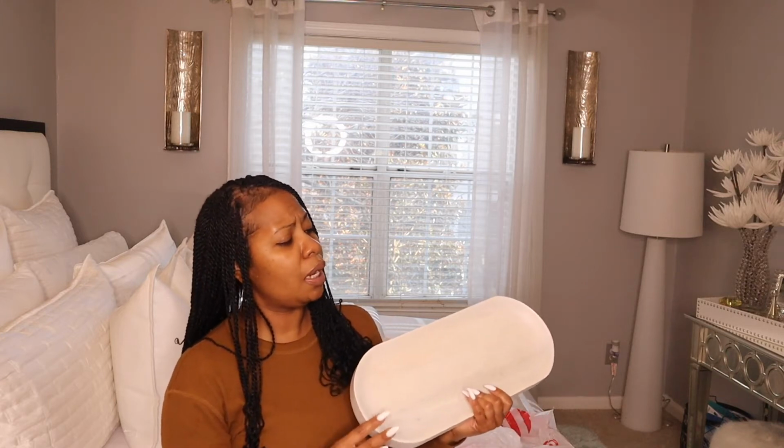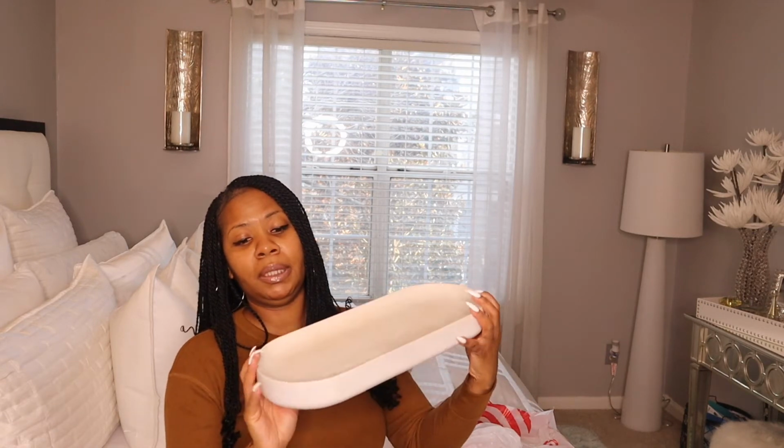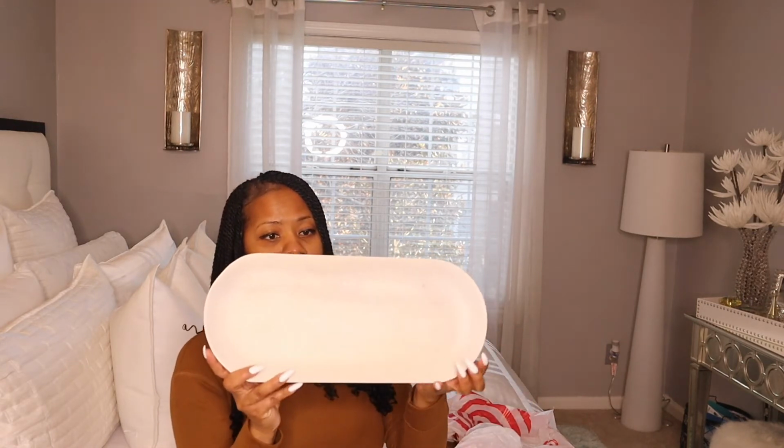Now I'm gonna actually end up using this when I style the console table here shortly. I was in search for a smaller tray. I do currently have a larger tray on my console table for the bedroom, and I wanted to get something a little bit smaller. So I will be using this, and I'm gonna show you how I style it.